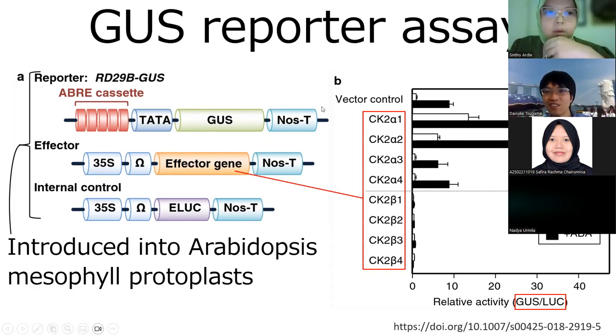Shintaro-san, please. I'm sorry, I need to confirm my understanding about this construct. So we have three constructs here. So are we co-transforming a host cell with three plasmids, or is this one construct with three cassettes?